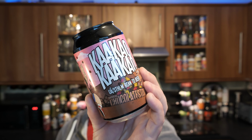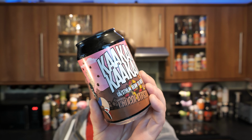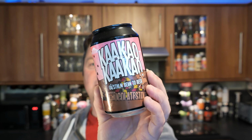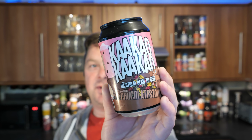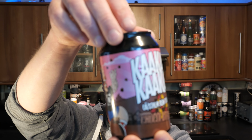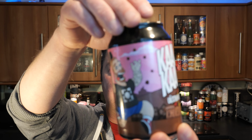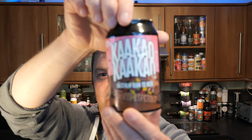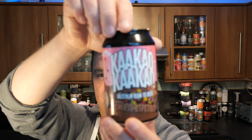Today we've got a beer called Kaakao Kaakau. It's an Imperial chocolate stout coming in at 9.1% ABV from Bryggverket in Sweden. It's a 330 milliliter can. It says bean to bar, which is really cool. So fresh beans, fresh cacao beans from the bean straight to the bar.